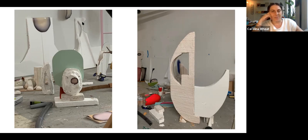But the surface, say on the one on the right, can you describe a little bit about how you're affixing the objects together? Or if you don't want to give away any secrets, I get it. Or how you're treating it.